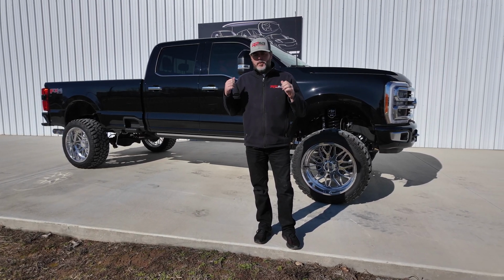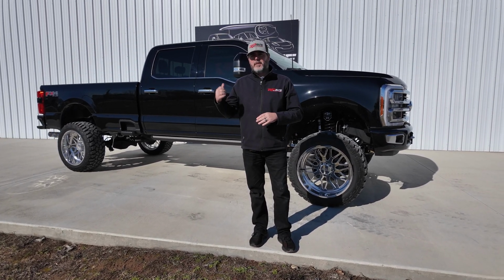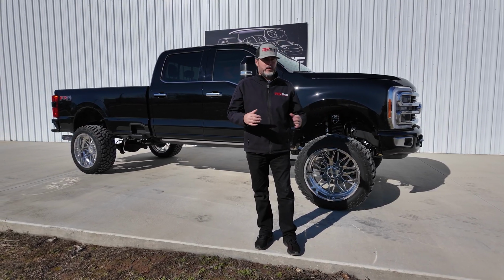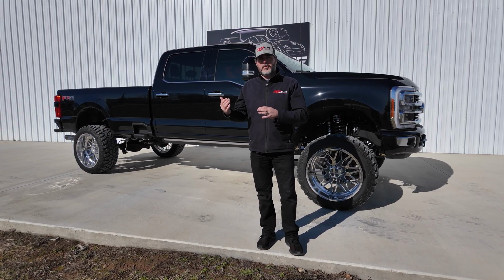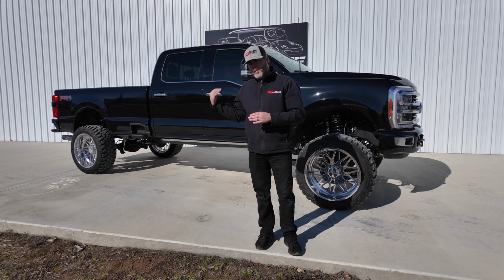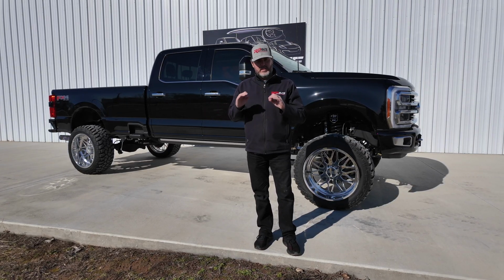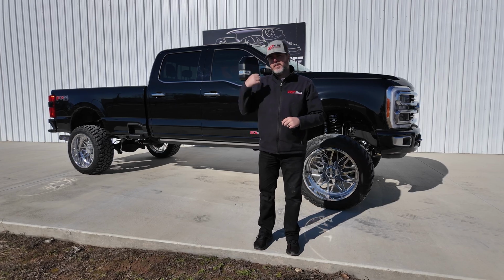I want to do a walkthrough of this beautiful 2023 F350 Limited. We just had New Year Truck Fest, so the truck is a little dirty, but I wanted to do this walkthrough. I drove the truck to the show, back to the shop, and I told Kenzie, I said, we got to do a walkthrough. This truck is completely dialed in. It drives amazing, so let's see it.